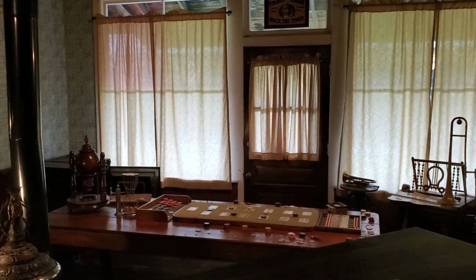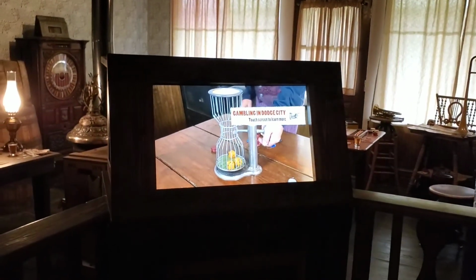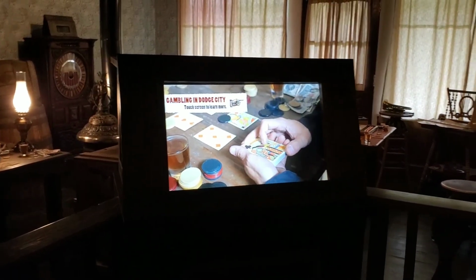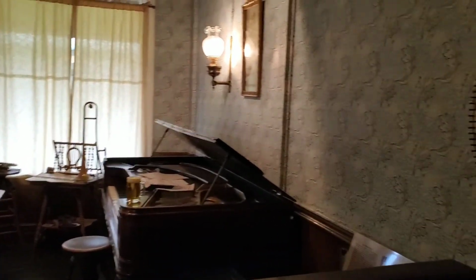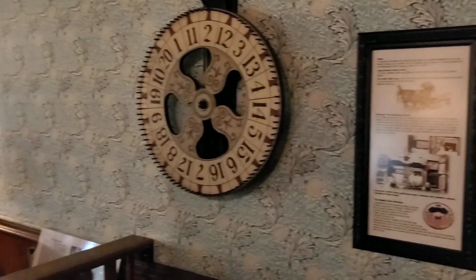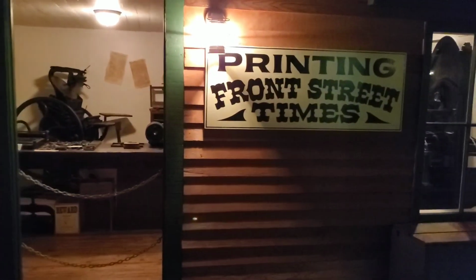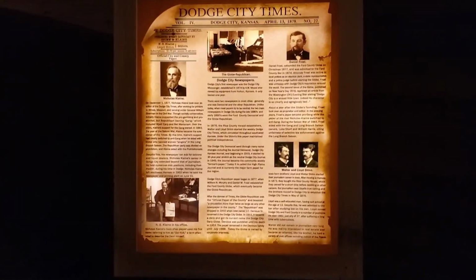Some of the games they played in the saloons. They also have a video playing gambling in Dodge City, showing you what each of these games were. This is one of the more interactive and enjoyable museums I've been through on the Old West. We'll continue on. It shows printing, Front Street Times, the Dodge City Times.